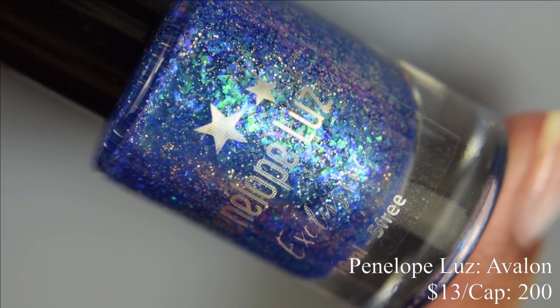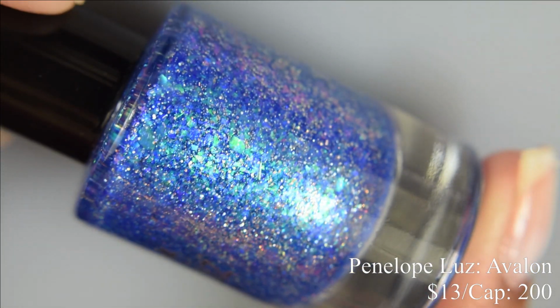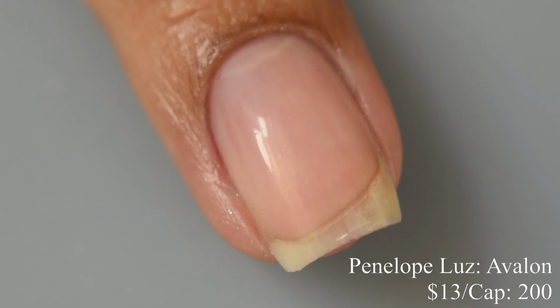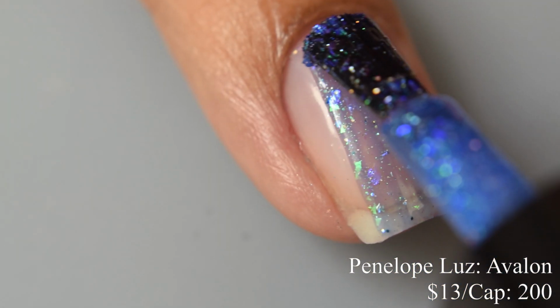And last but not least, we have Penelope Loose. This is Avalon, described as a blue base with iridescent flakes and galaxy glitters. This is part of her King Arthur series. Price is $13 and there's a cap of 200 bottles.